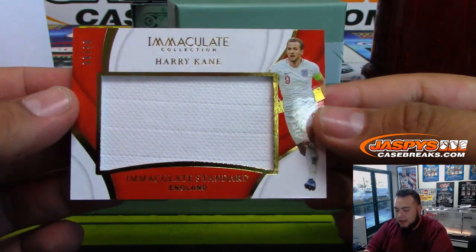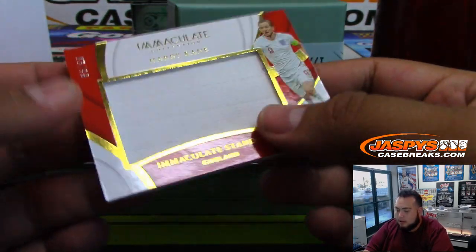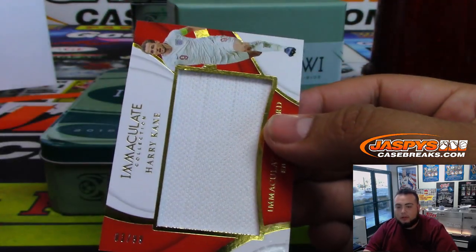Next we got Harry Kane. Piece of the jersey. Immaculate Standard from England. And that is 3 of 99. So spot 3. That's going to Tim Martin.